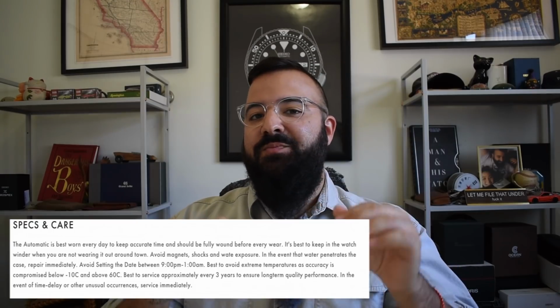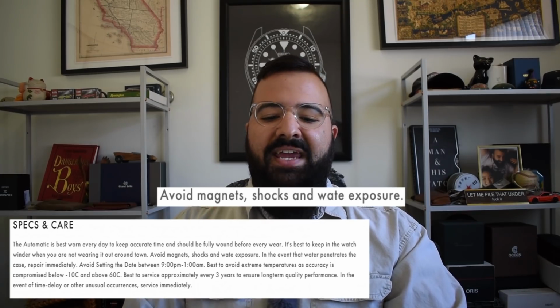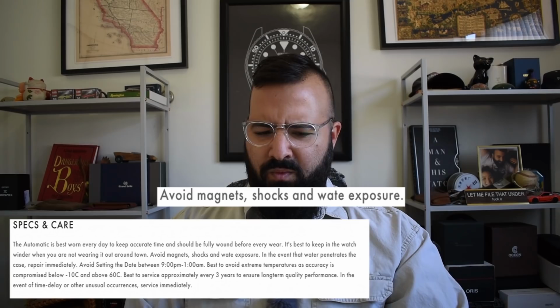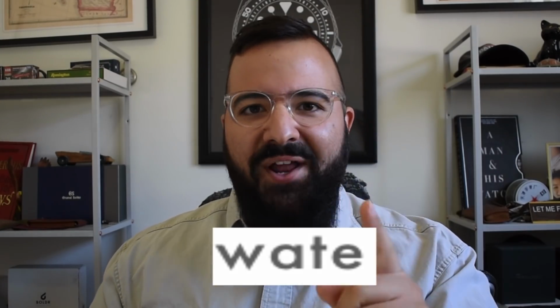You see, when you take a look at the specs and care section on their website, it says avoid magnets, shocks, and weight exposure. Weight exposure. Wait! They mean water! Yes, indeed. I think there was a little bit of a typo there. I think they meant water exposure, but again, I'll let that slide.